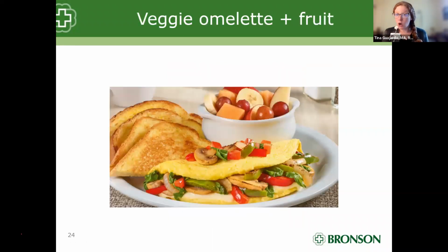If there is not an oatmeal option, maybe taking a look at some of the other lighter options like a vegetable omelet. So this veggie omelet, you can see, is just loaded with onions and peppers and mushrooms. Maybe there's going to be asparagus or spinach. Most breakfast places will have an omelet that is just loaded with vegetables.